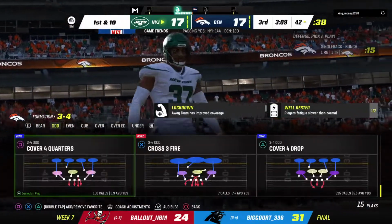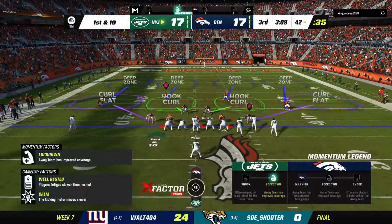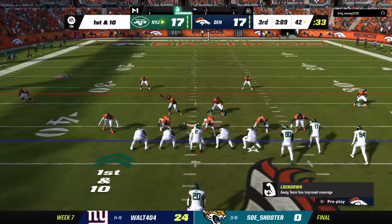Gosh, you add up last week and this week now. That's 9 interceptions in this 2-game stretch, and we're not done here. It's almost as if they can't even believe their eyes.